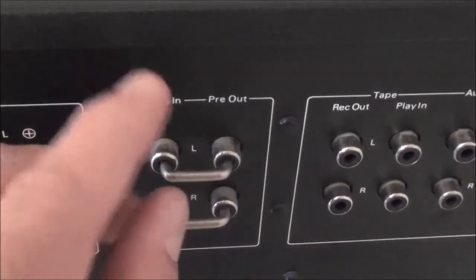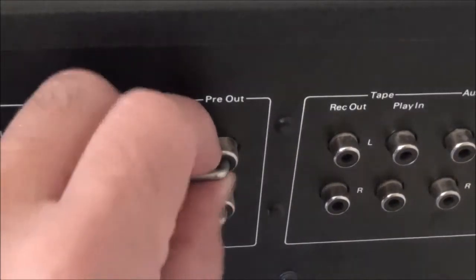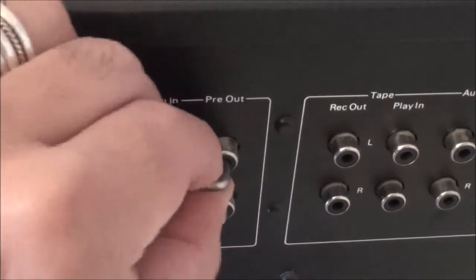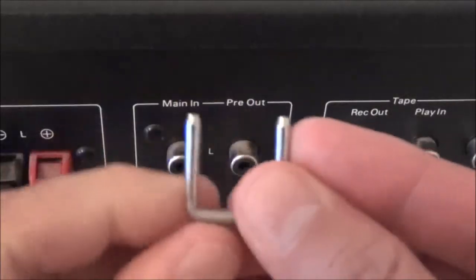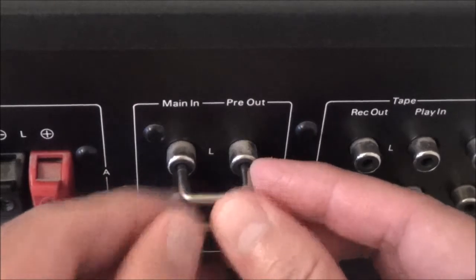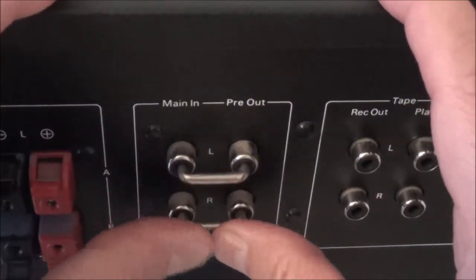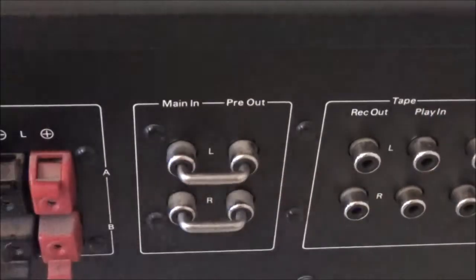And over here you've got your main pre-out. You got a main pre-out provision, and there's jumpers here. You can actually pull these jumpers out. And that would be, for example, if you wanted to hook up an equalizer or something in between the preamplifier output and the main amplifier input.